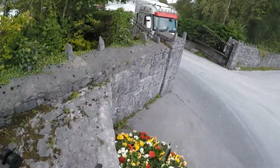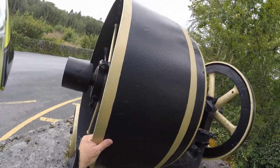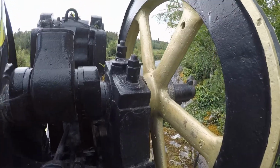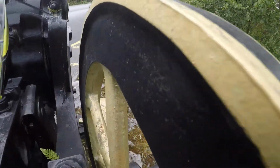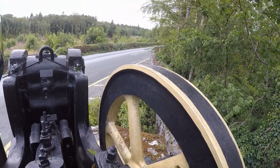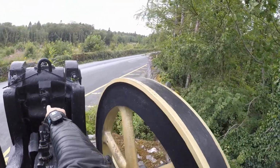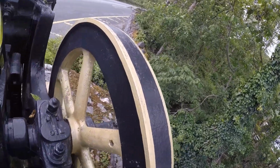This is a pulley wheel. So this pulley would have had a belt on it off a machine further back, which would have been the primary engine, transferring the power to the pulley, spinning this. And you have an oscillating kind of rocker, like a camshaft motion on it, which moved that plate in a movement like that, if that makes sense. Probably doesn't.